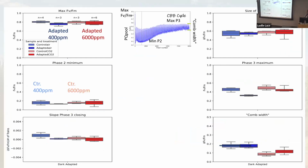All right, now this is a slide that summarizes the results. So far I've been showing results for single samples, right? So the box plots summarize data for the replicates. So we have 3 to 6 replicates for each of these groups. So we have an adapted group and we have a control group exposed to 400 ppm, exposed to 6,000 ppm, just like the observation I was just showing. And I'm just going to summarize the results.